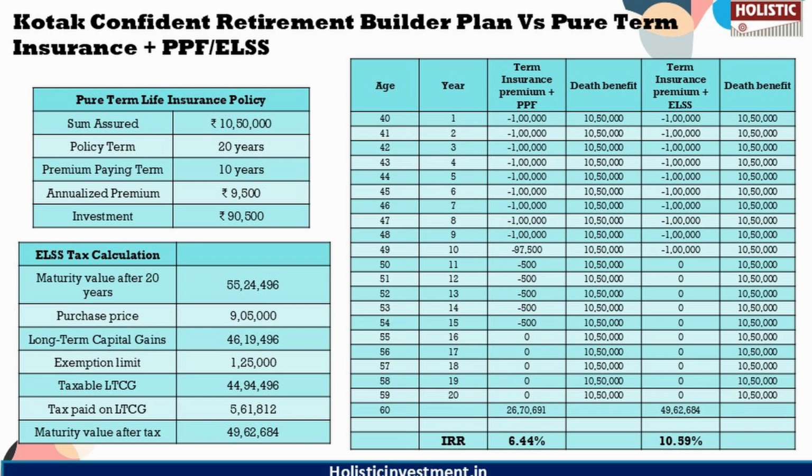Alternatively, investing the same amount in an ELSS fund could yield a maturity value of 55.24 lakh before taxes. But after accounting for long-term capital gains tax, the post-tax value stands at 49.62 lakh with a post-tax IRR of 10.59%. This return is significantly higher than what the Kotak plan offers, and the entire corpus is available to the investor at maturity. So if you have any doubts regarding how the ELSS tax is calculated, we do have a small tabular column presented on the screen for your reference to pause and see.